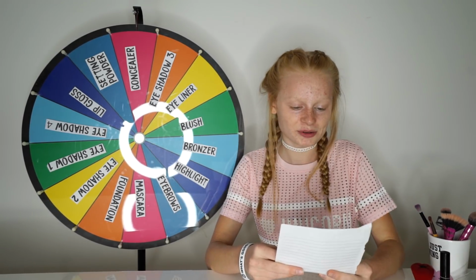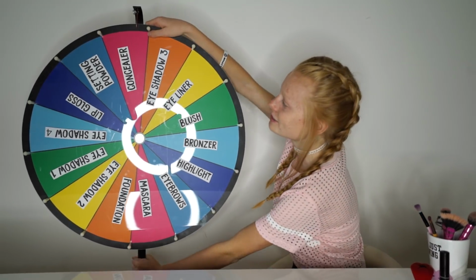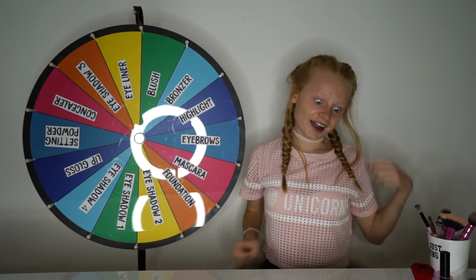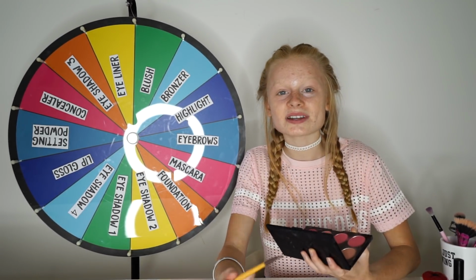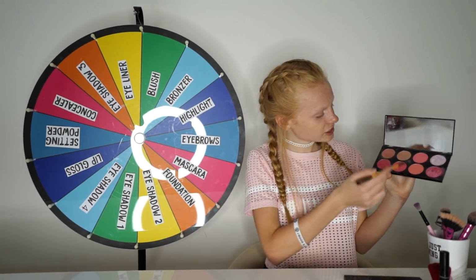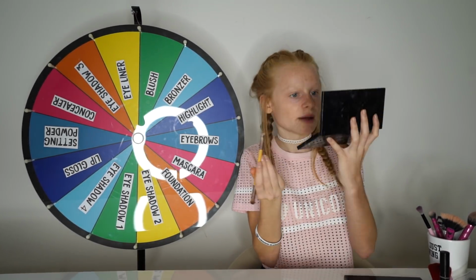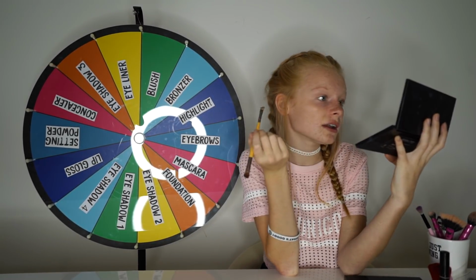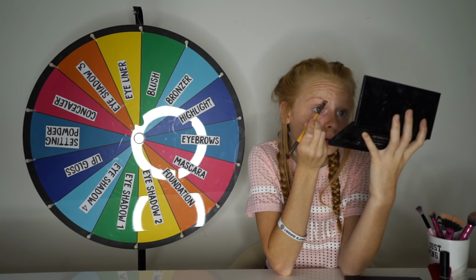For the 6th product, I'm going to be doing my eyebrows. And for my eyebrows, I'm going to be using blusher. Okay, here goes. Oh my goodness me, why does it keep happening where I'm just adding and adding more pink to my face? Usually I use a mixture of both of these, so I guess I'm going to have to do that. Here's my eyebrow brush. Here goes the pink eyebrows. Usually I like to do my eyebrows very natural, but I feel like that is not happening today at all.